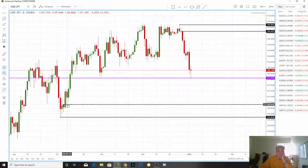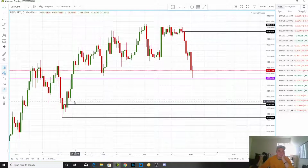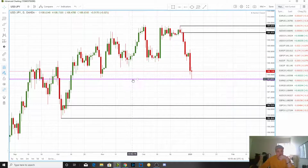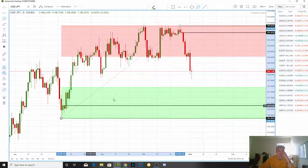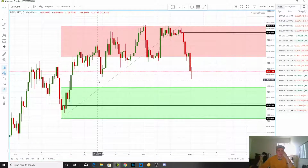Okay, now we're using this bottom one because this wick came in and touched the body of the highest basing candle, or the highest base, you know what I mean, in the standard base of things. But yeah, just punch through that. There we go.